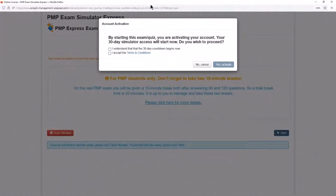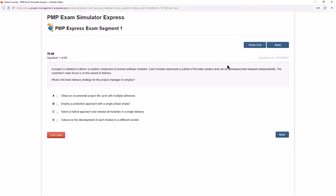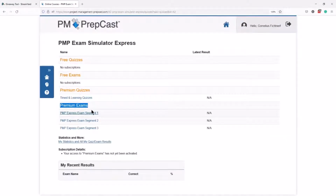So now I'm starting my first exam segment. By starting this exam, you're activating your account, your 30-day simulator access. That already tells you that you have 30 days of access to the Express simulator. Yes, I understand. 30-day countdown begins now. I do accept the terms and conditions. Yes, activate. And now the exam simulator gives me 60 questions, roughly 77 minutes, so I have 77 minutes to answer these 60 questions. That is my segment number 1. All right, so this is what the Exam Simulator Express looks like.